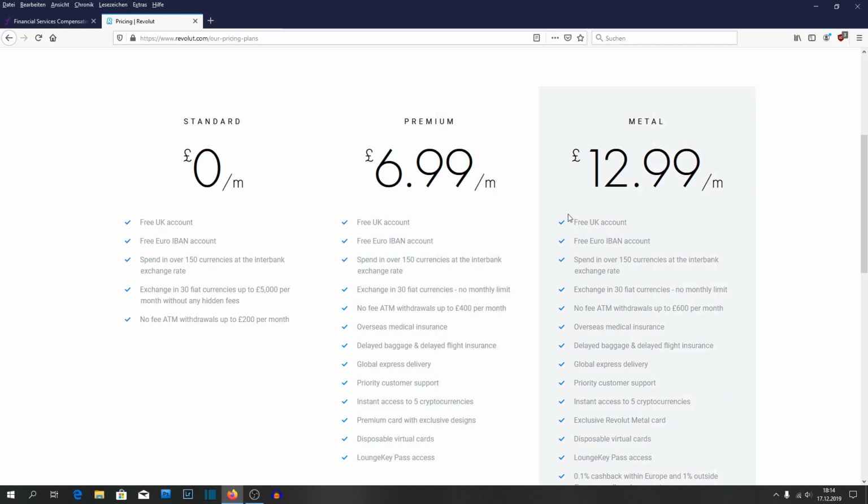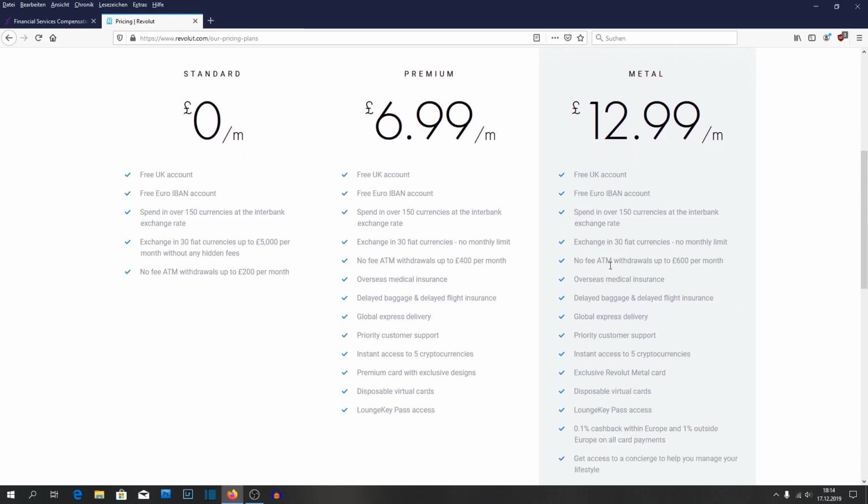Okay, if you think, oh well, I want a nice metal card, which is really an eye catcher, it really looks very, very beautiful, then you might spend 13 quid a month for this beauty. It has also got medical insurance protection. It's got disposable virtual cards, very nice feature. You get 0.1% cashback within Europe and 1% outside Europe on all card payments.